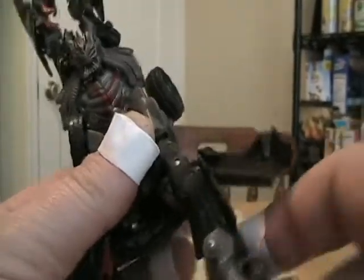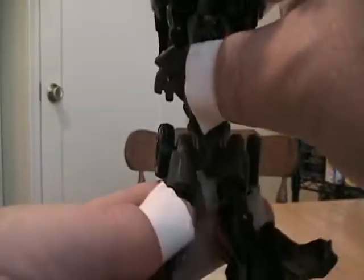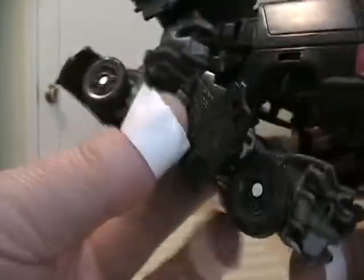And then basically we're just going to fold this in like so. And we're going to fold this in like so. Okay, so guys, I think we're up to like 12 of the steps now or something like that. Okay, so from here, what we do is we fold this top part down. Okay, fold the top part down, and you get this crazy Cybertronian car wreck.